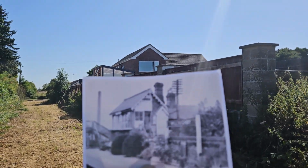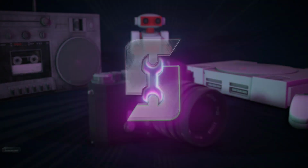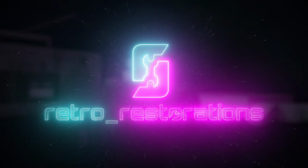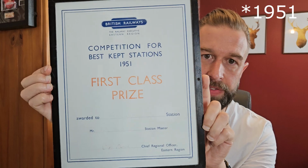This has to be my absolute favourite. I recently got hold of this certificate. If you can see there, it's a British Railways certificate for the best kept station in 1954, and so I thought it'd make a really fascinating video if we actually found out the story behind Willoughby train station and then went to go and visit it today to kind of bring its history back to life.